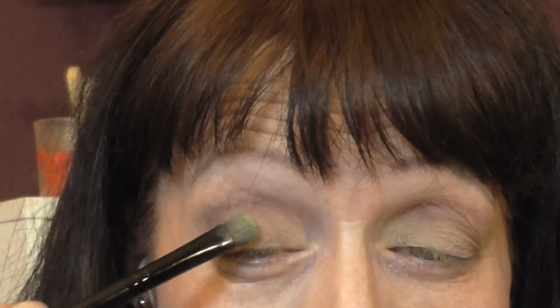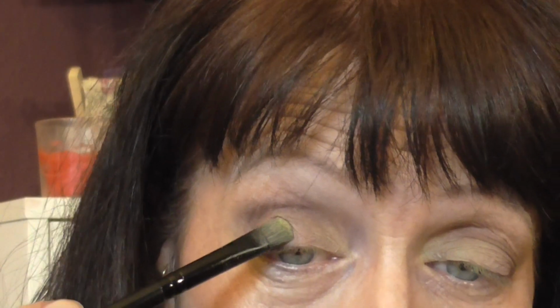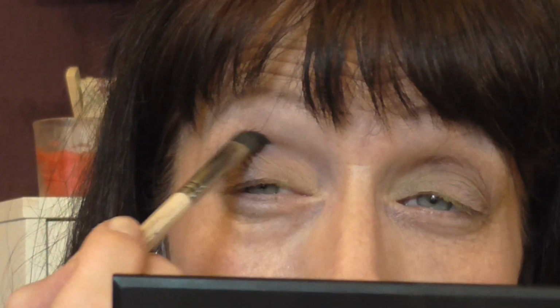And I'm going to flip my brush over and go back in with Forbidden, which was that one. Blend that over the top there a little bit. And I'm going to go in with the fluffy brush, which I've flipped off, and blend through again there.